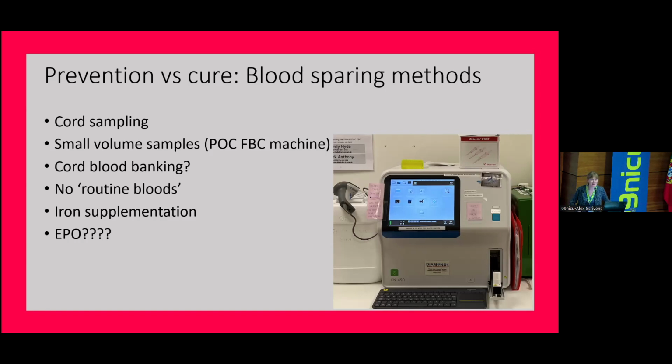I'm not going to talk about EPO in depth because I come from a country where we really don't use it, but we did ask about it in the survey, and there's a paper out of Germany coming soon about their use of EPO. And iron supplementation, a lot of us do it, but actually very few of us comply with the ESPGHAN guidance, so we potentially could do it better.